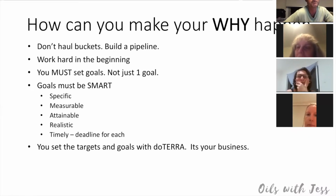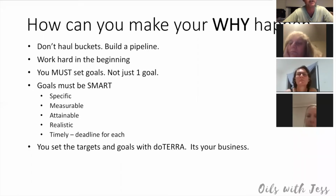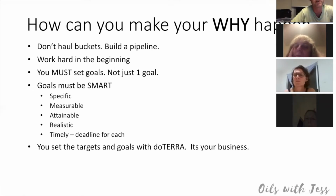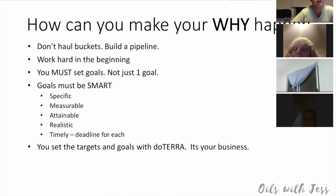Yeah, so when you're setting goals, there must be SMART goals as well. So they should be specific. Specific means that you'll reach a certain rank in doTERRA. So, you might set yourself a goal of being a gold leader in doTERRA. They must be measurable. So you've got to know how you're going to reach that goal. They've also got to be attainable. So don't set yourself a goal to be a rocket scientist when there's no possible way that you're ever going to get there. So it's got to be attainable and realistic.